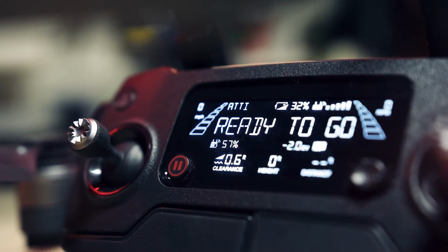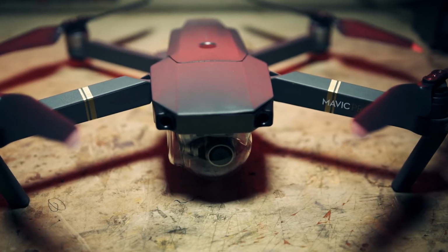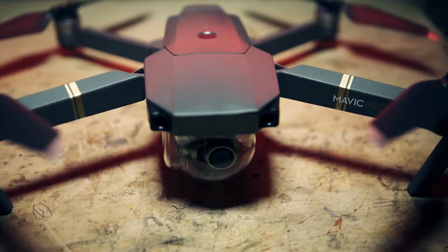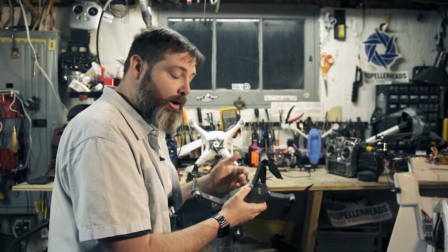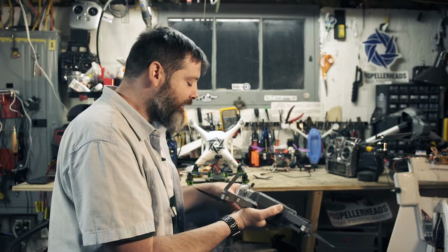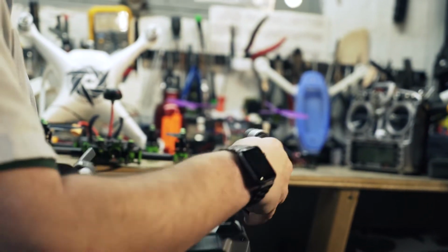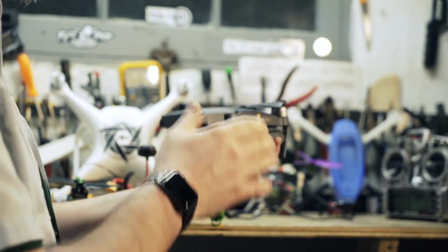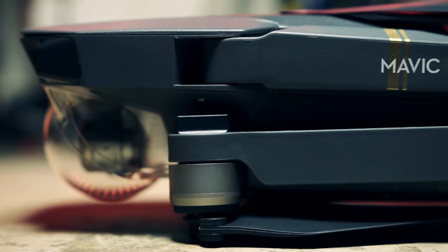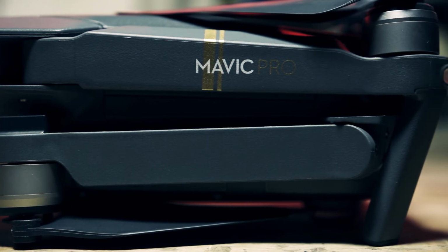It offers 26 minutes for this version, 30 minutes for the Platinum version. The batteries are $80 a piece. It has a range of 7 kilometers. It has a flight time of between 26 minutes and 31 minutes. And it is very small. It folds up into a small little package. And the Fly More combo comes with a case, and everything fits in the sack. So this package can go with you anywhere in the world. You pull it out, unfold it, take off, and you're ready to go.